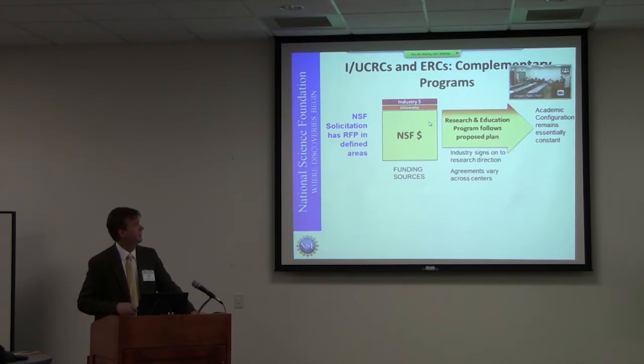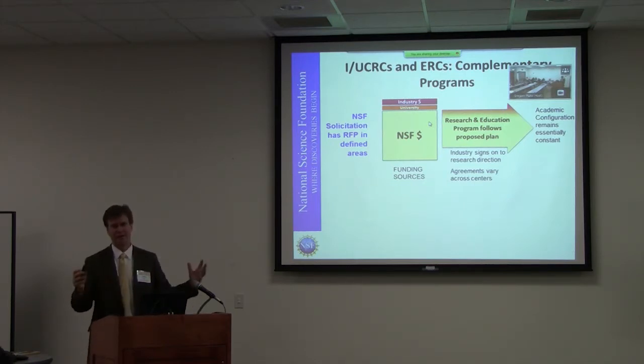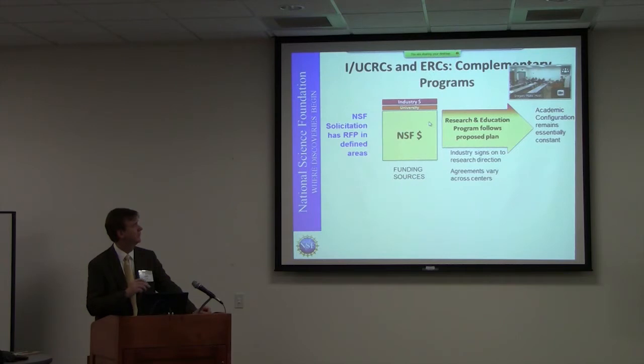In the case of an ERC, these are two complementary programs, but different. There's a solicitation, and in some cases an RFP, in defined areas. For example, one that's looking at some nano areas. If you look at the funding sources, NSF dollars are dominant in this scenario. This is a representative pie chart where the NSF dollars are there, correctly so, to forward the research agenda of that center, which has been proposed by the university or universities involved. There's some perhaps university contribution, and then there are industry dollars that might be associated with that, if not initially, afterwards.